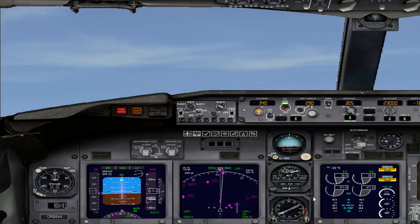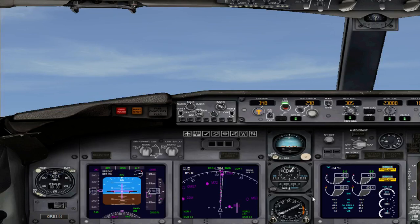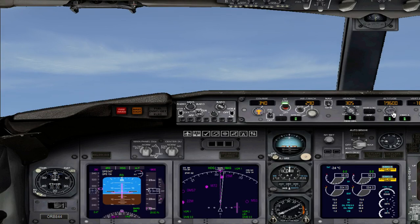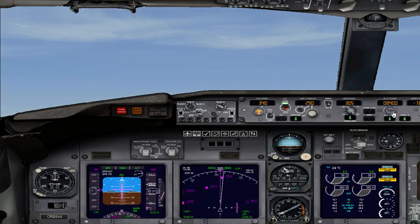So things are going to happen pretty quickly. Perhaps 290 is not a suggestion, or what's it called? SOP or procedure. Procedure speed is 290, 230 or below. Then VANZE is going to be 230 or below, 280 knots, and then face up will be 230, 10,000. So I think we're just going to go ahead and descend to 10,000 at this point and have a kind of relaxed descent, or at least hopefully a relaxed descent.